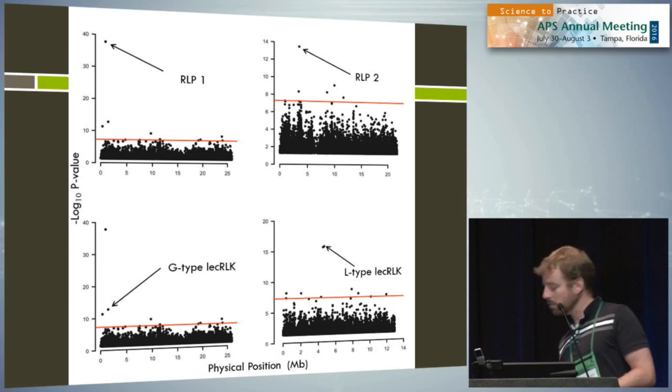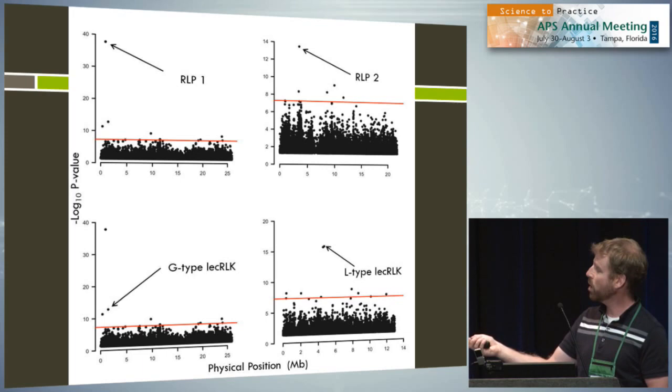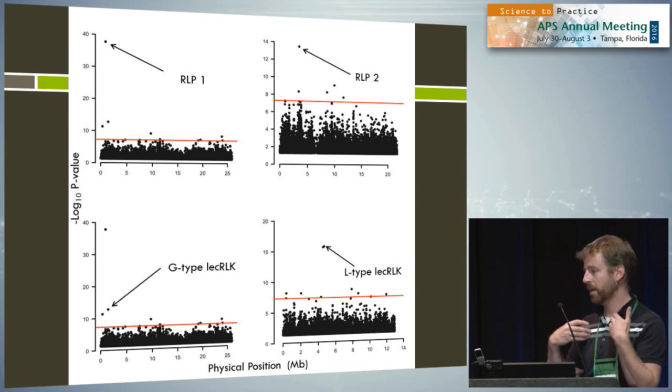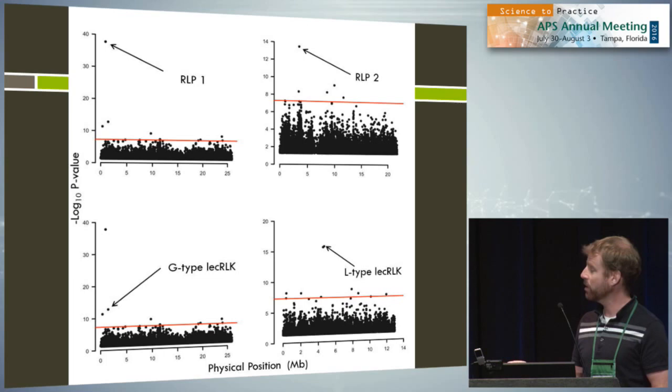So we have three resistance genes, RLP1, RLP2, and this RLK, and we think they function together in a complex to perceive the pathogen and transmit a signal to the nucleus, initiating a defense response. And then we have, which I don't have too much time to talk about today, this G-type lectin RLK, which is a different type of gene which we think is involved with susceptibility and actually suppresses the defense response.